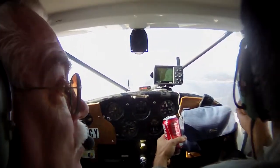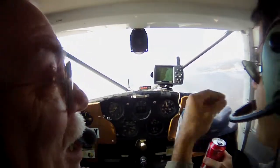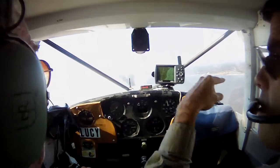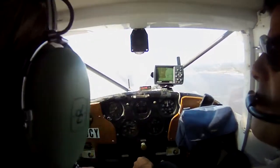Okay, yeah. And this is what it's all about, right? Look at stick and rudder. Hey, where do you see on the tape? We're going to see that go right by the windshield, because I seen him. I saw him. I seen you react right away, and then I went, whoa. That's right.